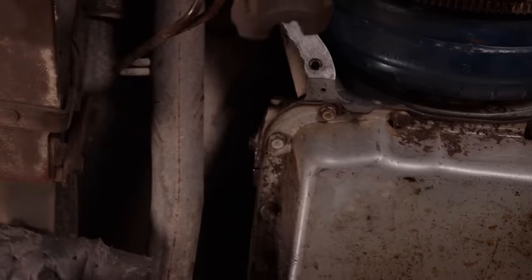Michael, as you can see, is back there prepping the frame. I'm getting ready to go mix up some paint to spray on. Before you know it, that frame's going to be black.